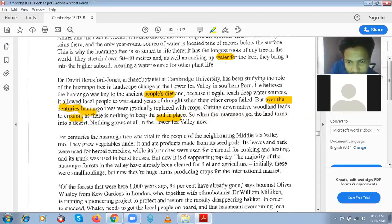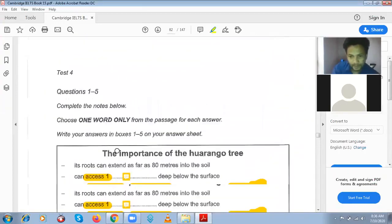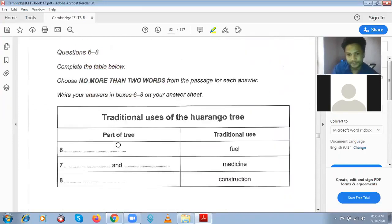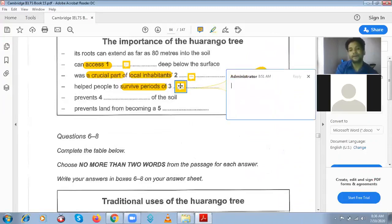People's died, and because it could reach deep water sources, it allowed local people to survive years of drought. Long years of drought. Years of drought means period of years, okay? Look here. Find out: help people to survive periods of drought. D-R-O-U-G-H-T. Drought.